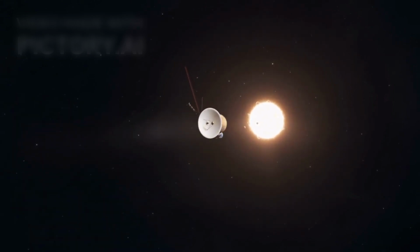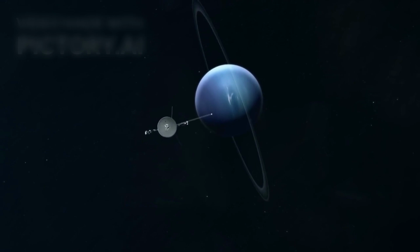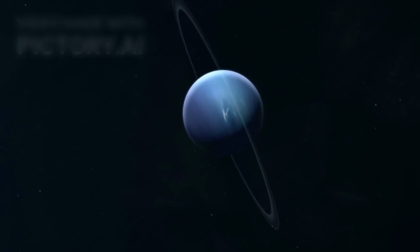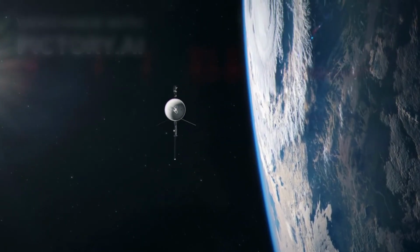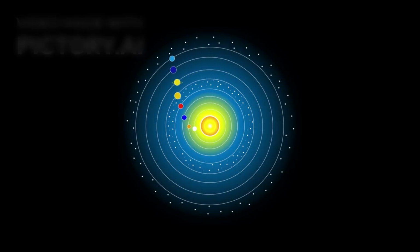back to Earth. In 2013, Voyager 1 made history by becoming the first human-made object to enter interstellar space, the vast region beyond the Sun's magnetic influence. It was followed by Voyager 2 in 2018, each now tens of billions of kilometers from Earth. They remain the only spacecraft to have crossed the heliopause, the invisible boundary that separates the heliosphere, our Sun's protective bubble, from the rest of the galaxy.